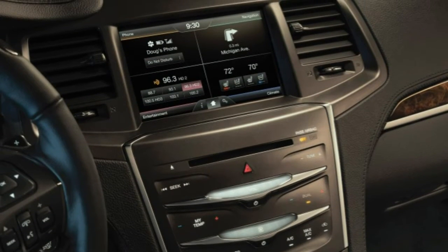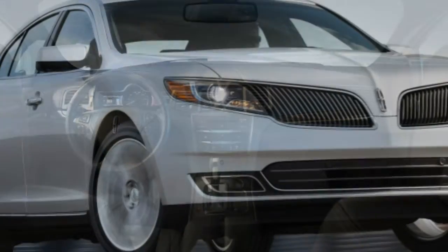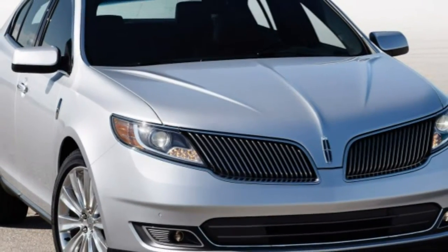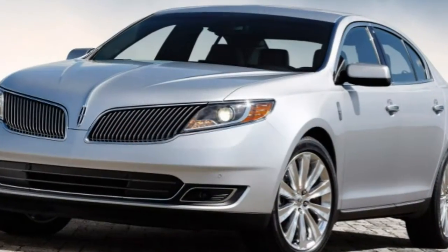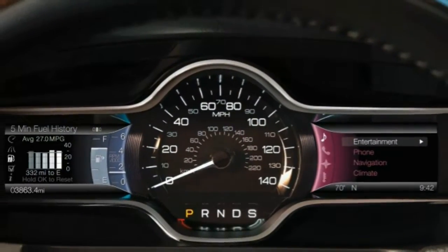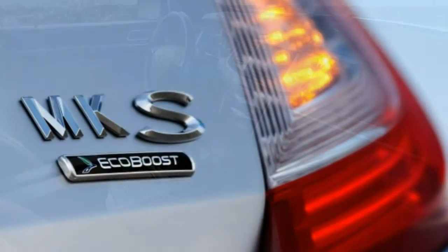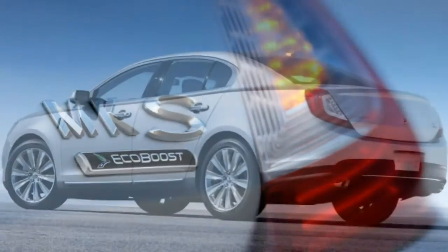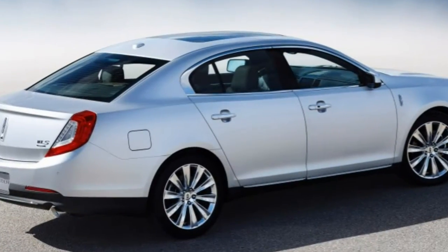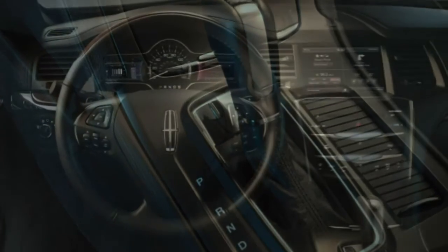2015 Lincoln MKS review. What's new for 2015? If you option the 2015 Lincoln MKS with the Elite package, you get a 6-year subscription to SiriusXM traffic data and travel link services versus a mere 6-month subscription last year. All MKS sedans also have a slightly restyled trunk lid to facilitate easier operation of its release button. Otherwise, the MKS is unchanged.